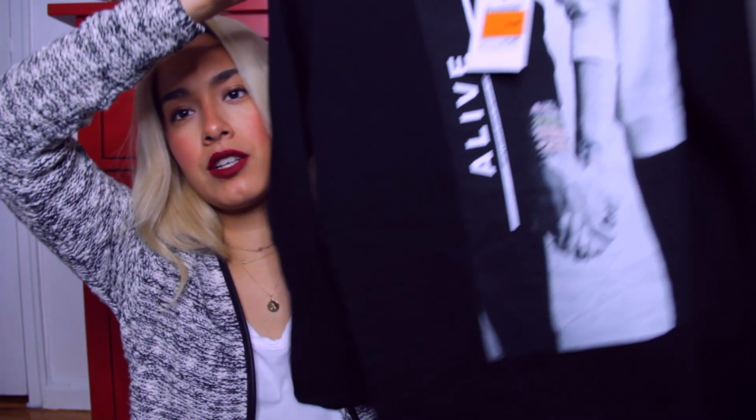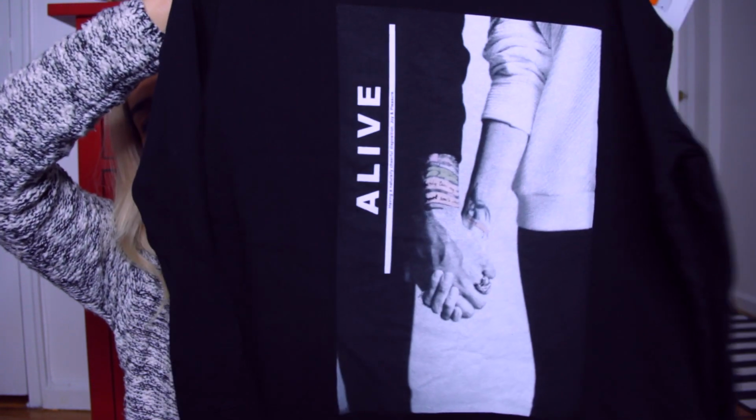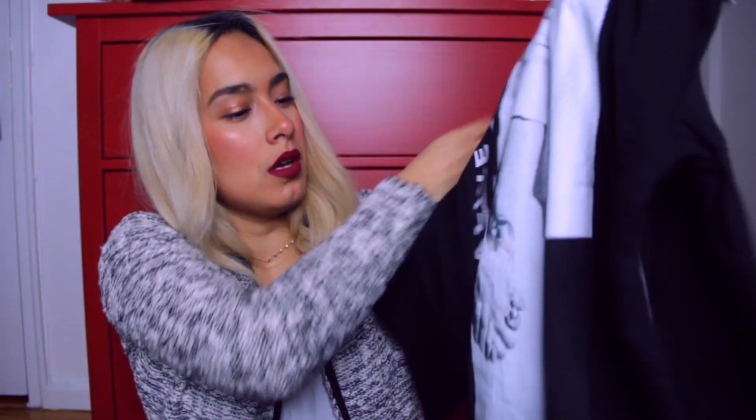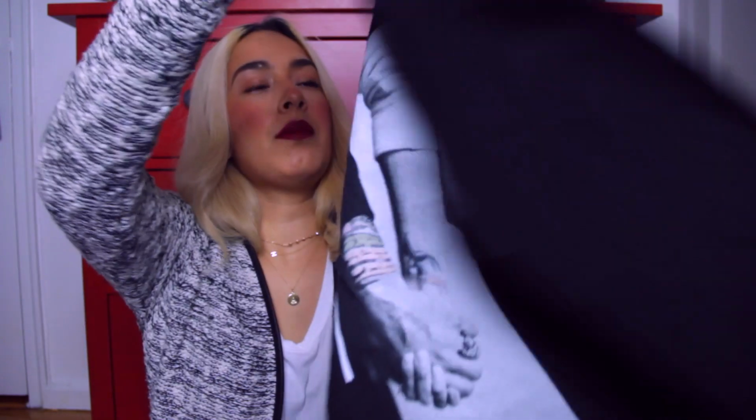Then a few days ago, I went to my most favorite Zara in New York City, the one on Lexington and 59th Street, because like I said, they always have the goodies. And I found this shirt, which is a long sleeve black shirt, and it says Alive. And it's just a man and a woman holding hands, which I thought was pretty cool. And on the white line, it says having a naturally cheerful disposition, joy and pleasure. And I thought the back was really cool too, because it says nice to meet you. And this shirt was only $10.